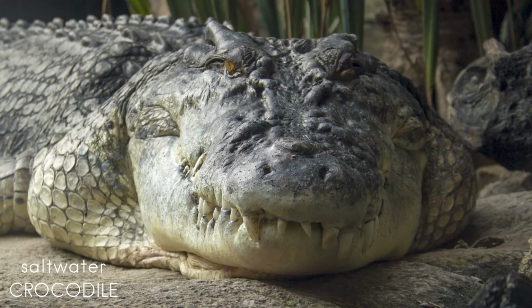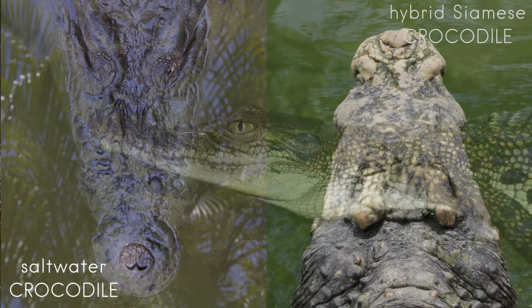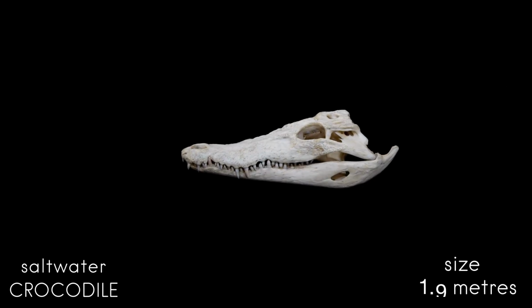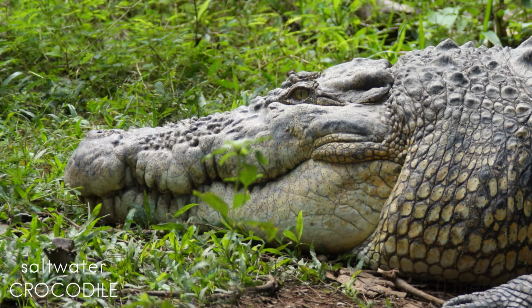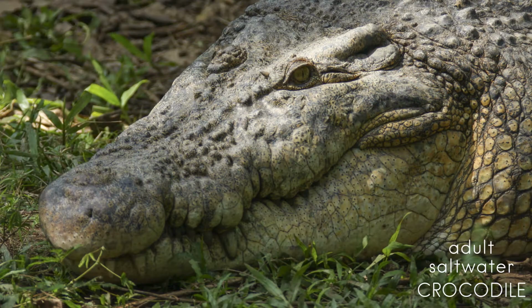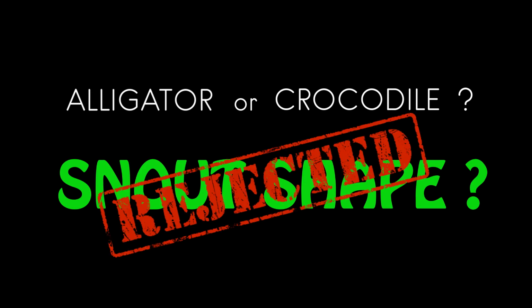Just to make matters even more confusing, the adult males of a number of crocodile species develop massive heads, so even if they start off with quite narrow snouts, the skull thickens and widens as the crocodile grows, so they often end up with quite broad snouts when they hit full size. This means they may start out with a narrow crocodile-shaped snout and end up with a broad alligator-shaped snout. So is snout shape a reliable way to tell alligators from crocodiles? I don't think so.